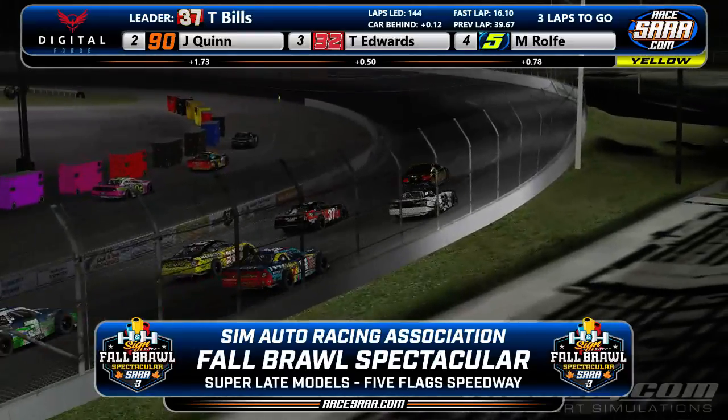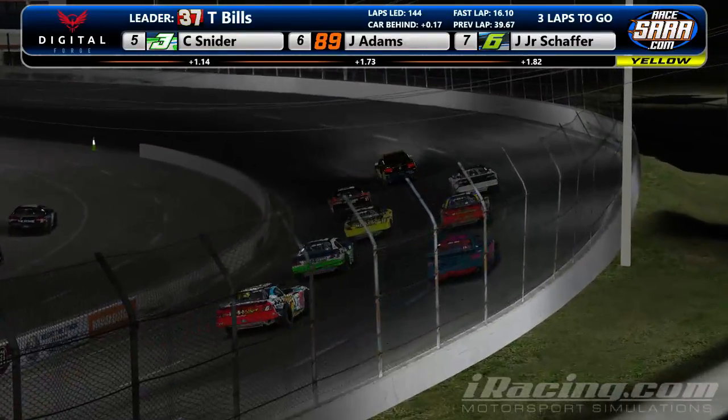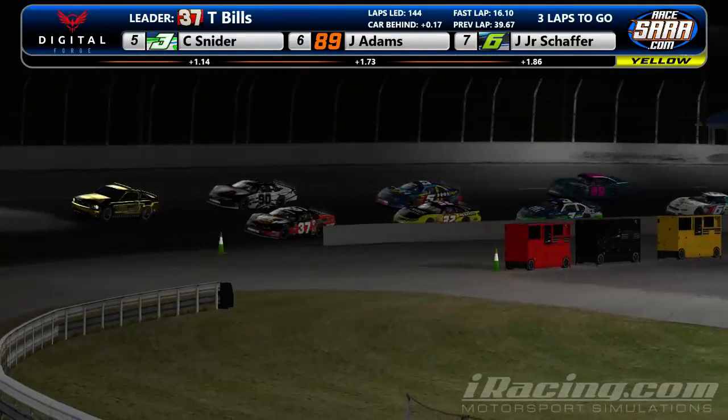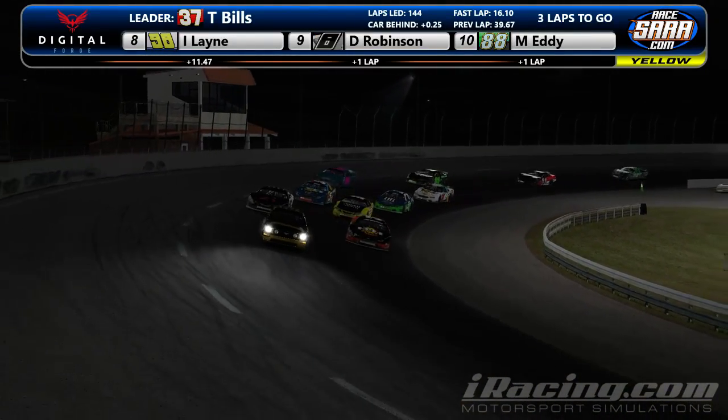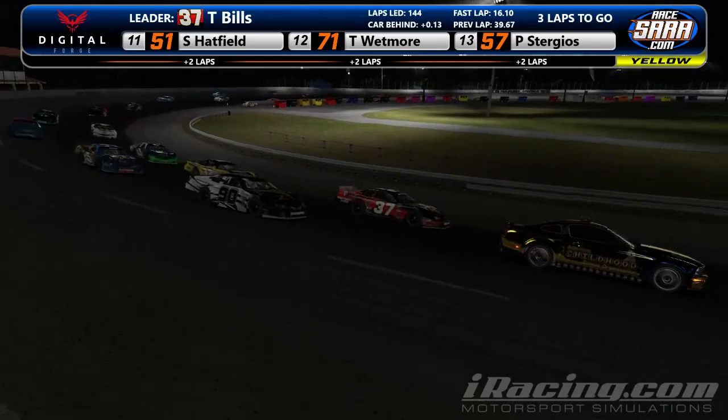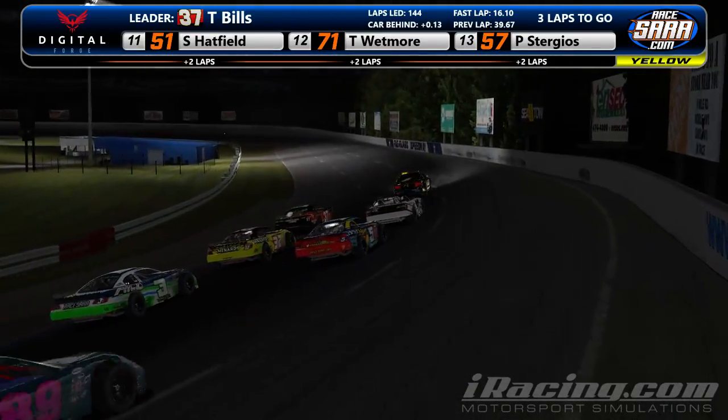Lights off the pace car. It's going to be a 2-lap shootout. One green, then the white, and then that checkered. All right, man. Like it back on the pace car. We're not going green this time.